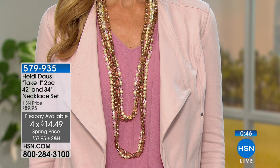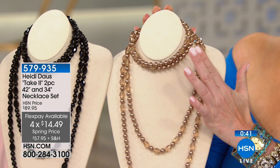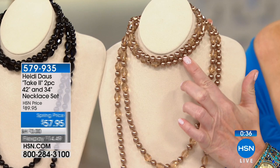Okay, update on the Smokey. If you want that Smokey, and you know what I'm going to do, because it's almost gone, I'm going to grab it and just show you a couple things about it. All of them are seasonless, but that Smokey is just luscious. I mean, look at those pearls.